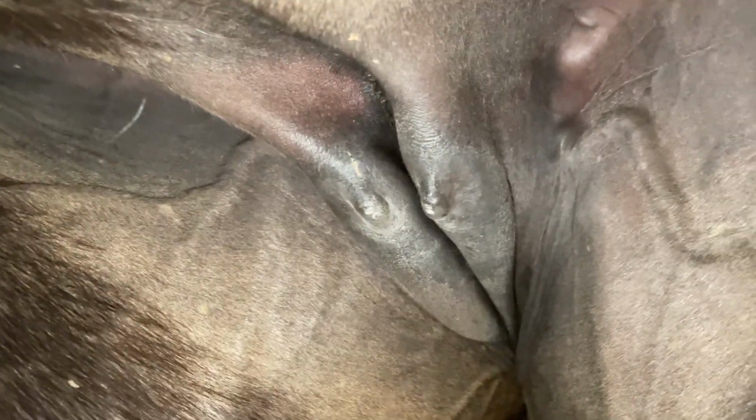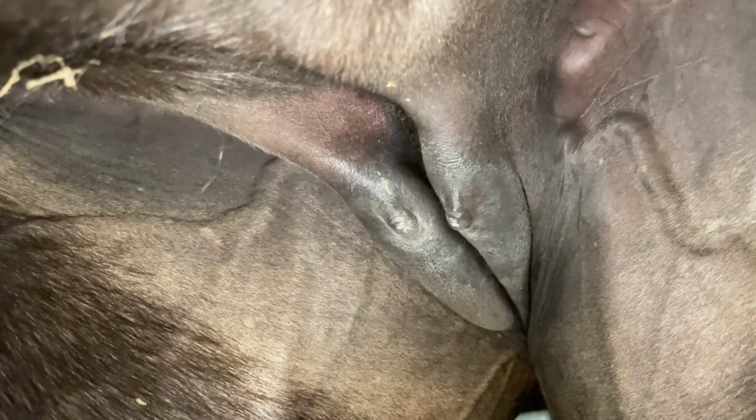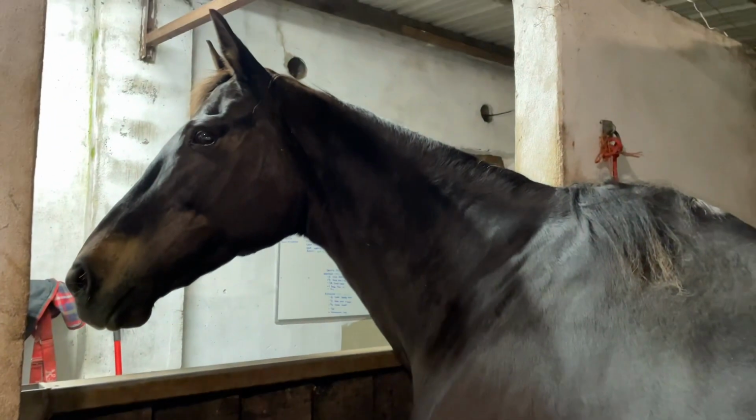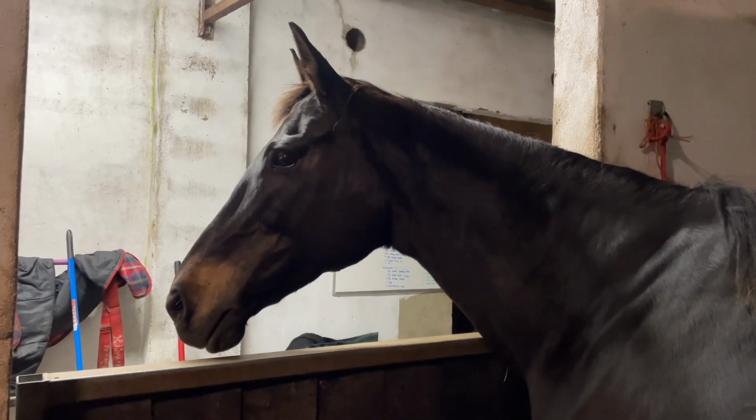So I have to show you Lola's udders. Look at that. This is at 8 o'clock at night. Wow. My goodness.